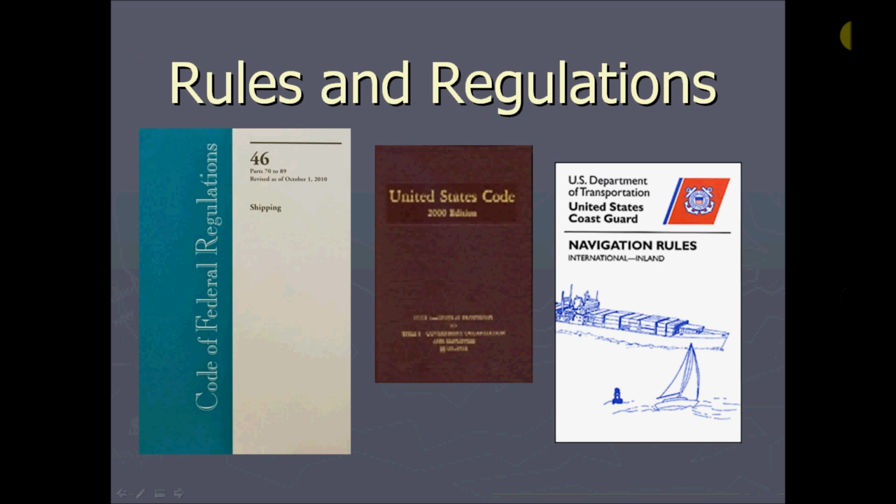Now, for this program, I'm only going to concentrate on federal law, but in many cases, state laws apply. Assuming that you will probably be working on vessels in federal waterways, the federal law is going to be the one that you'll want to concentrate on the most. I'm not saying that you should ignore the state law, but it's hard to say what state you might end up working in, so just be aware that there are state laws that you may have to look into. But for this program, I'm just going to concentrate on the federal.